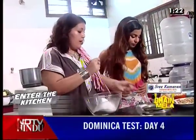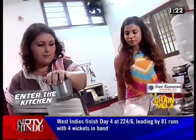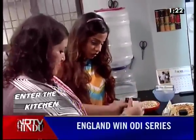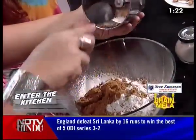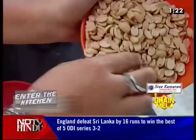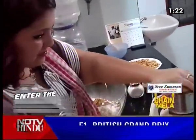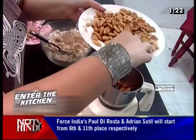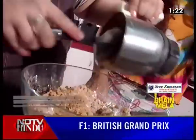What next? We're gonna blend the roasted sesame seeds. So we're gonna add this to our ingredients. And then we're gonna blend our peanuts. We then added the almonds to be ground, added the mixture to the bowl, and finally added the ground aniseed.